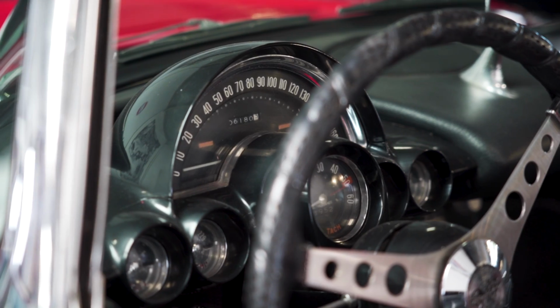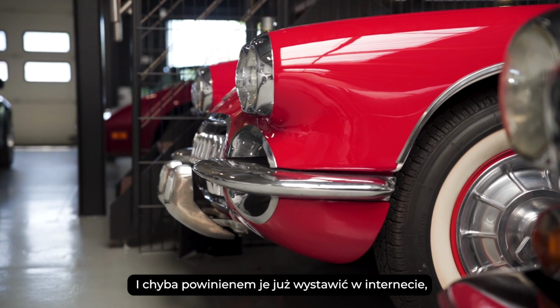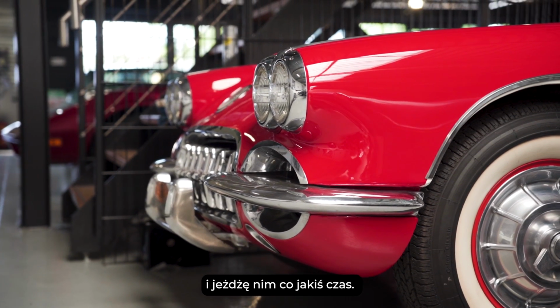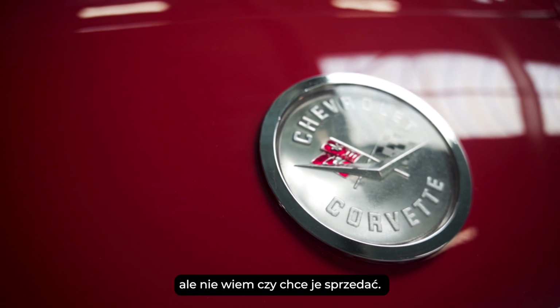Yeah, and we bought the car last year. We gave it a paint job, and I should have put it online already, but I like the car. And I drive it once in a while, and I haven't put it online yet. Because I don't know if I want to sell it, you know.